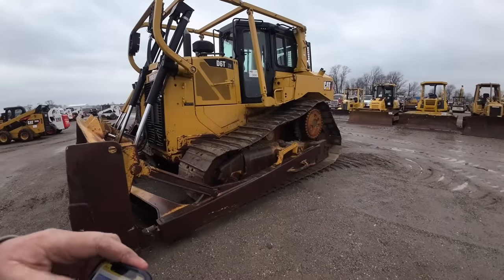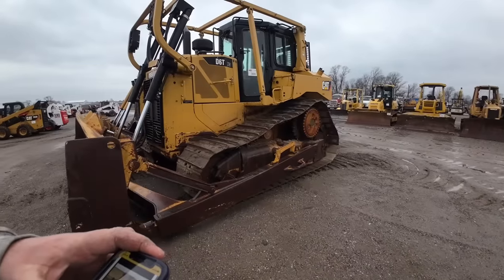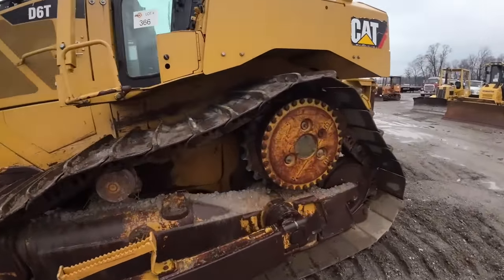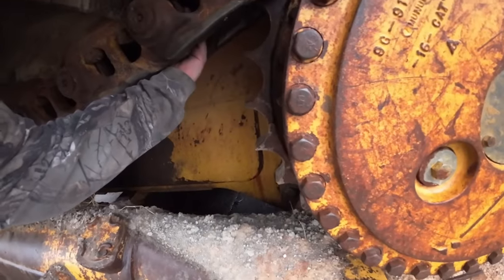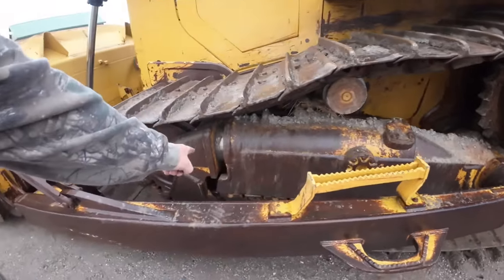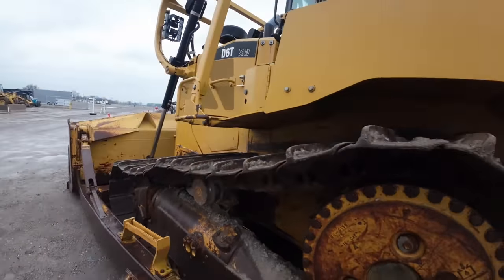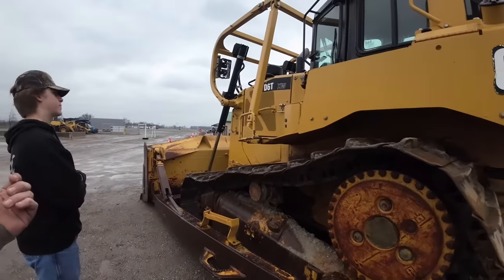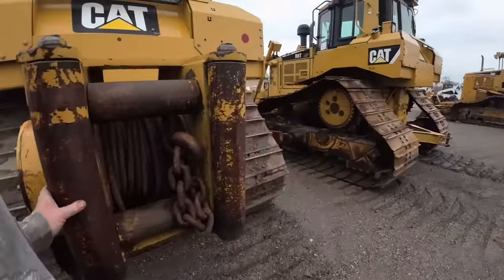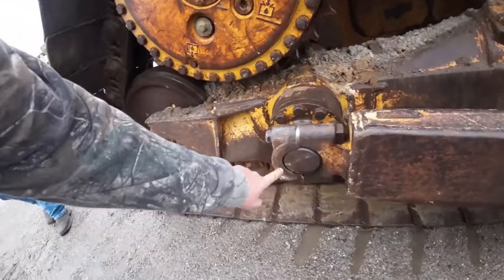We got lot 366, 2012 D6T, 5530 hours. That's not terrible at all. That's pretty good. So, look at the undercarriage. It's fair yet, still got some life left in it. Got adjustment left here yet. So this is an XW, it's what they call wide track for John Deere. This is the same thing as the 850J wide track basically. Does have a winch on it.